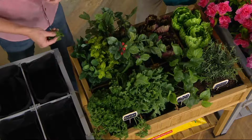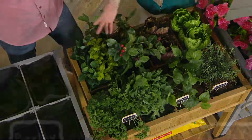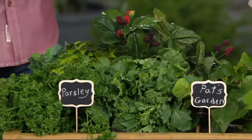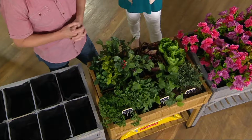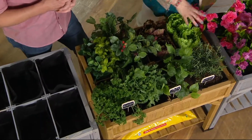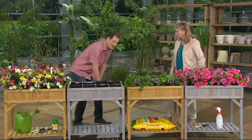I didn't know what to do with mine. Well, they were so big and it was so easy to grow them. And you can do a little research on either Pinterest or Google because some herbs aren't good neighbors. But you can put anything in here and you're not leaning over. No, that's the traditional gardening way.